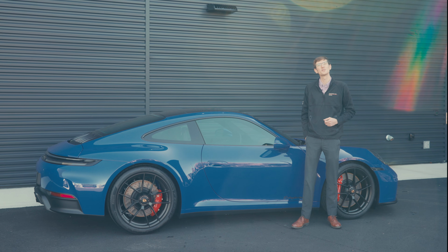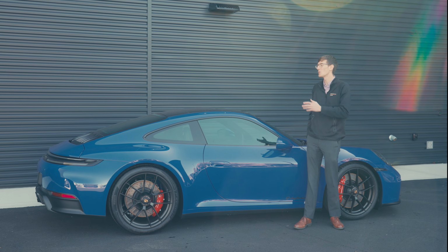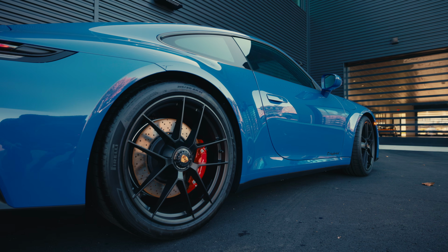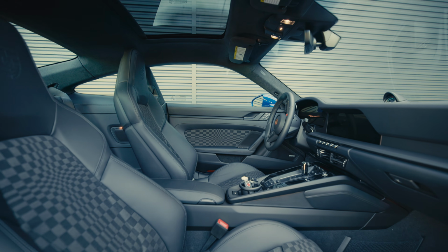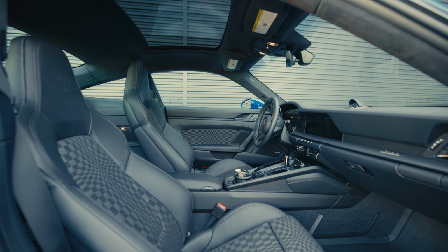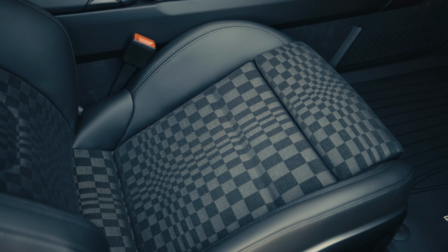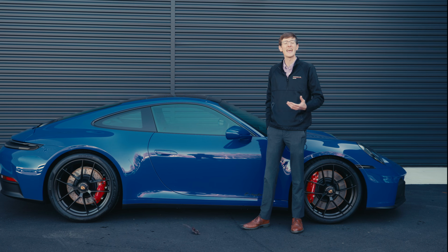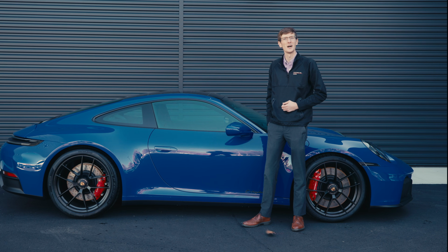The GTS also features black accents on the wheels, the badges, up front, as well as the standard sport design kit and blacked out headlights. On the inside, you'll typically see Race-Tex, Porsche's version of Alcantara, covering most of these surfaces here. Of course, leather and other options are available as well.